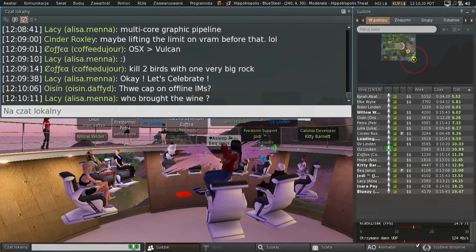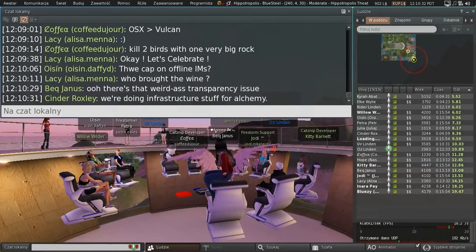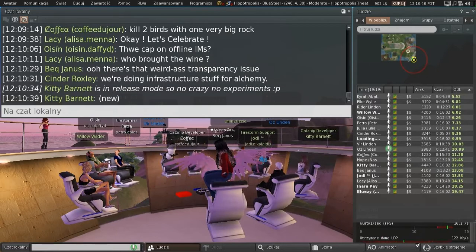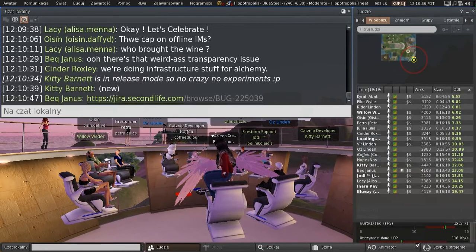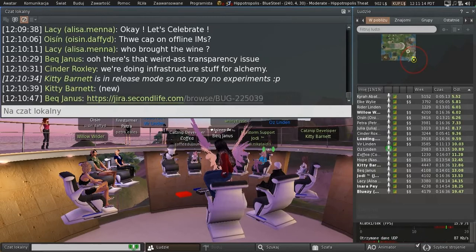The cap on offline IMs. That's one of those things we will probably be making better for premiums in the coming months. Yeah, I think that transparency thing, we've got somebody working on that. He keeps showing up to status meetings with weirdly transparent body parts.